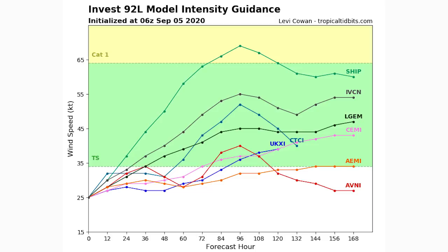All right, now here we are taking a look at that intensity guidance. And as you can see, believe it or not, every single model here has this one at least becoming a tropical storm. In my experience, this does not guarantee that it will be a tropical storm. I've seen situations like this where it just doesn't. However, it really increases the likelihood, in my opinion, that we will at least see a tropical storm.